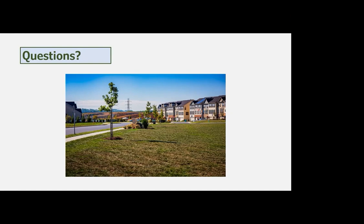Zach, I'm going to jump in with an overall question regarding the list of third-party inspector certifications. If there's a specific certification that is not included, what information should someone present to get that inspector certification included in the list, and who should they contact to discuss that?